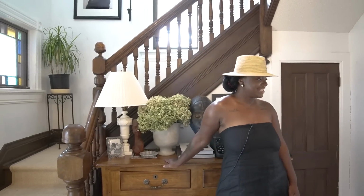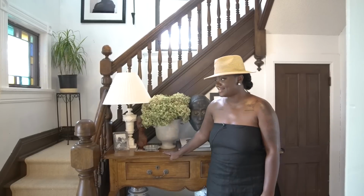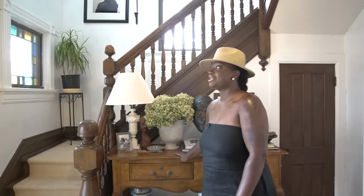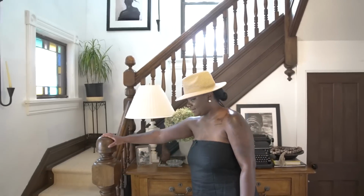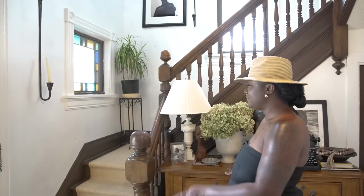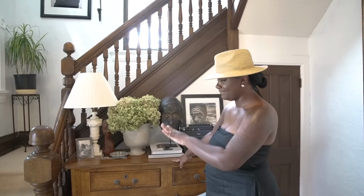So this is our entryway. This is honestly one of my favorite spaces in the house, and it is obviously the first space that we saw when we walked in, aside from the front porch, and the staircase alone had us blown away. The woodwork, the banister, the spindles. When we first moved in, there were some awful stair treads on there, carpet treads, but we have since replaced them.